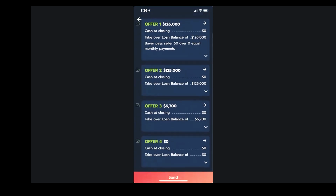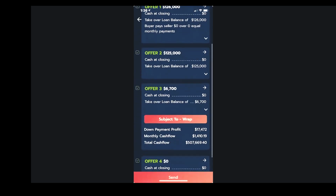And then on offer 3, on the wrap, you would take over the balance. Now, obviously, guys, I did put in a bunch of different numbers, so excuse me, it's just for the sake of this example. But you can see the down payment profit would be $17,000. The monthly cash flow would be $1,400, and the total cash flow would be $500,000.